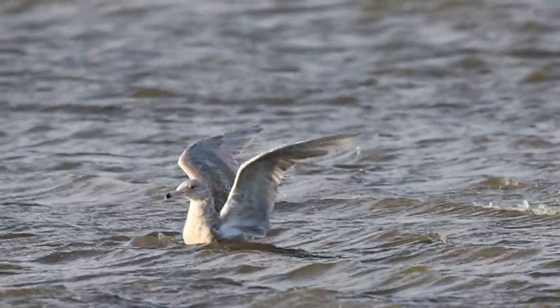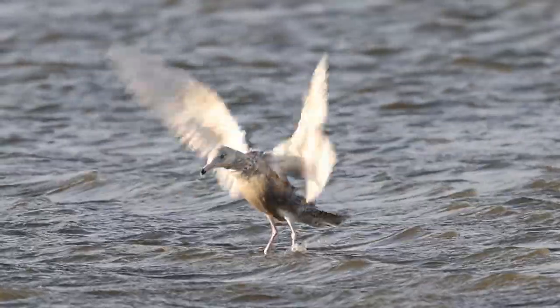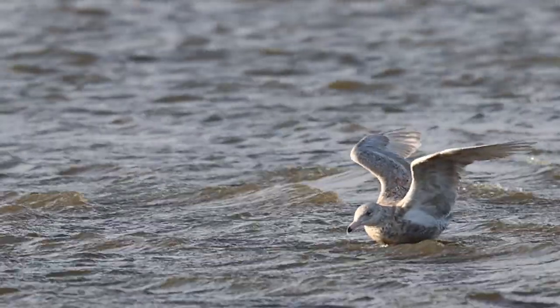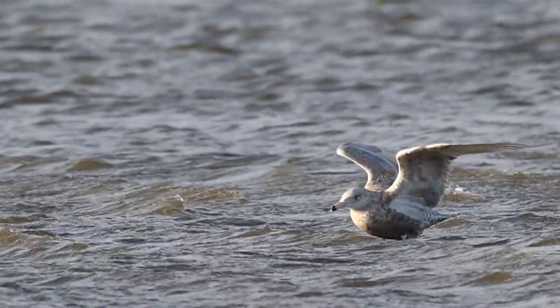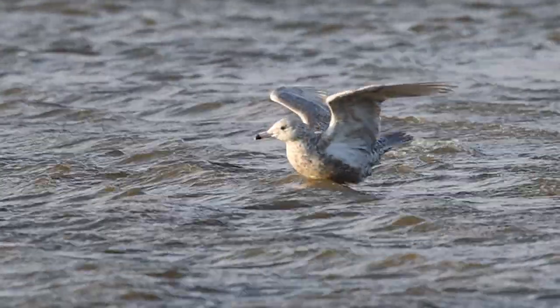Taking advantage of the fresh water on the scrape to have a little bit of a bath, stretching the wings, and then sitting on the shoreline and having a bit of a preen. It was quite relaxed in amongst all of the other gulls.